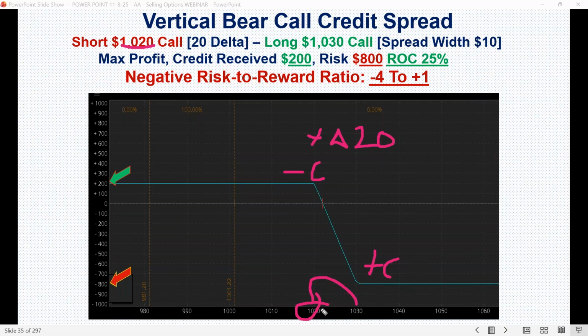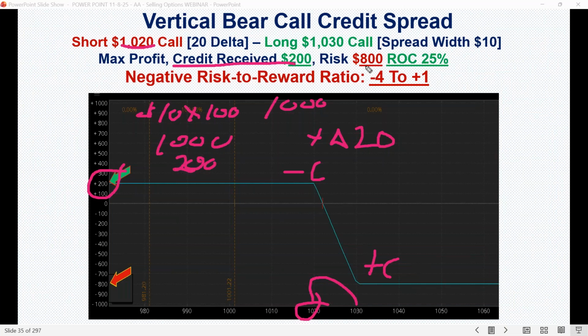Now you can see the spread width between that is $10, which is $1,000. Remember, one option contract is equivalent to 100 shares, so this would be a spread width of $1,000. With this example, this brought in a credit of $200. So you've got a $1,000 wide spread, and you brought in a premium of $200. That's your income or your profit, if you want to look at it that way.